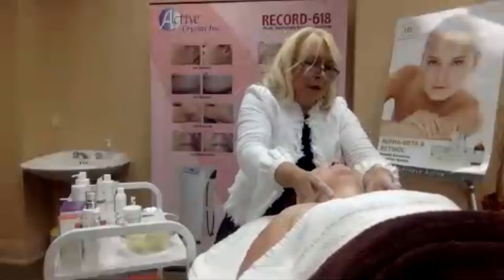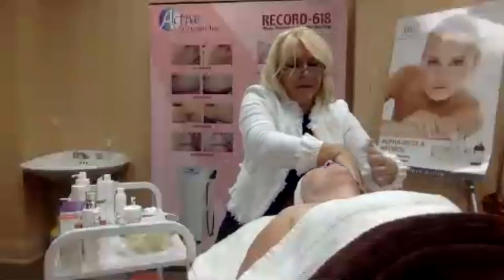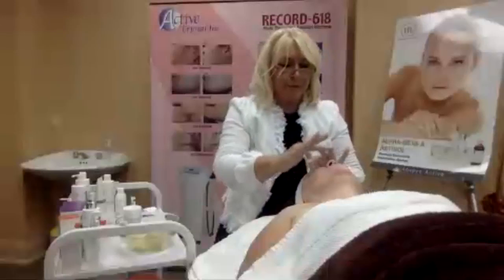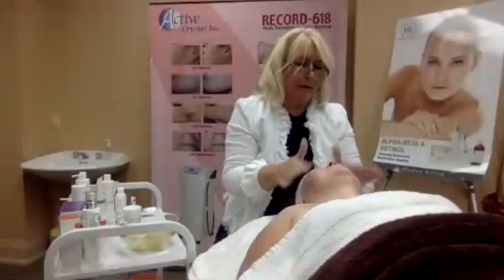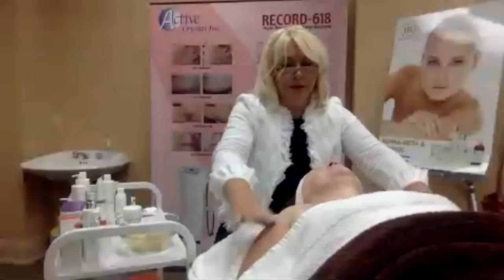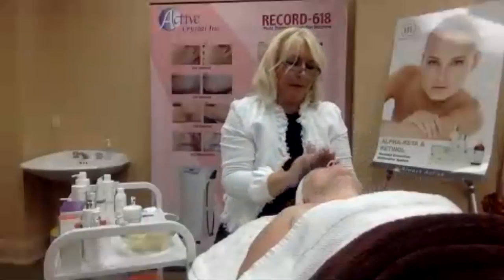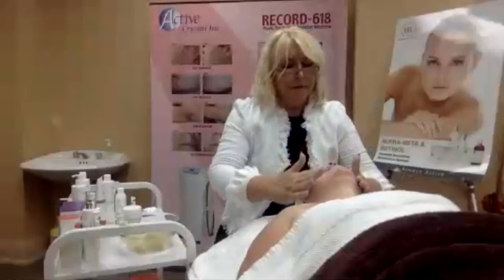Okay, now you can see it's almost done. One more, and we will apply fibers. Such a nice smell. Good. Okay.